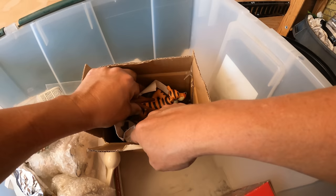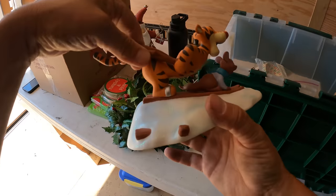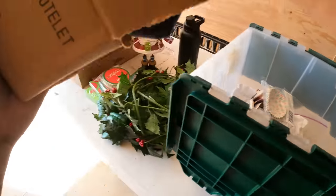Oh, what's this? Uh-oh, guys. This is good. Pooh and Friends. Disney. That's very nice. Okay, that is cool. I like it. That's coming home with me.